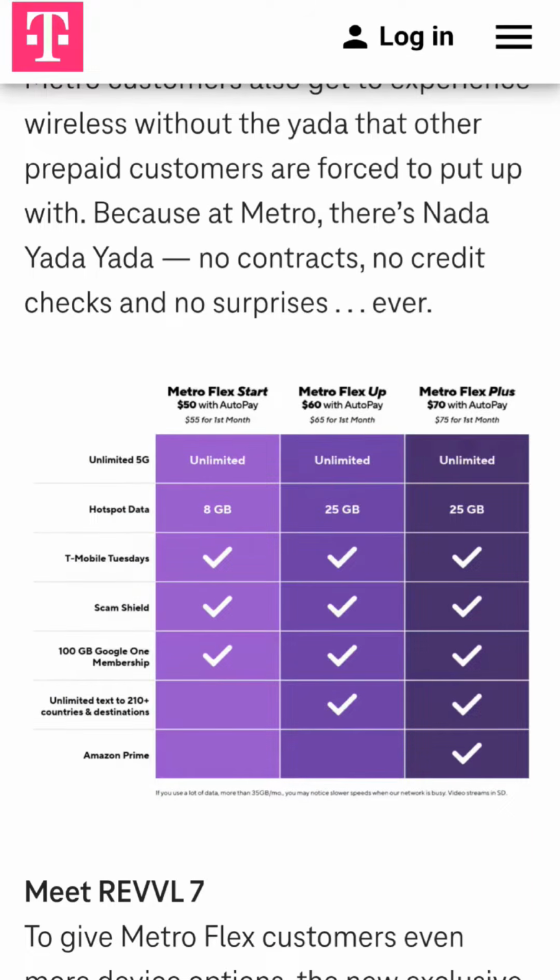So there's the Metro Flex Start, the Metro Flex Up, and then the Metro Flex Plus. The Start basically gives you unlimited data, 8 gigs of hotspot, T-Mobile Tuesday, Scam Shield, and Google One. The Up gives you all that with the addition of texting to 200 plus countries. And then the Flex Plus gives you Amazon Prime. So those are the three plans now. They are at $50, $60, and $70.